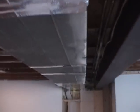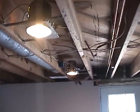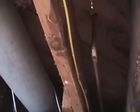And then the lines continue also down and break off at this point to service the kitchen sink and the dishwasher. And then thankfully I had the foresight to also break off and put in a cold water supply for the ice maker on the fridge, which, even though the fridge does not have an ice maker now, we wanted to make sure that that consideration had been made.